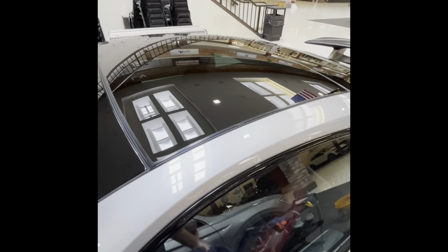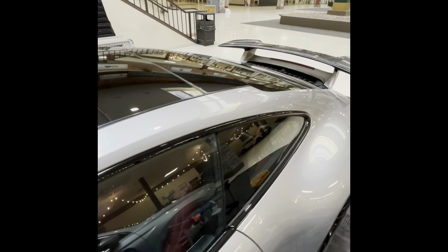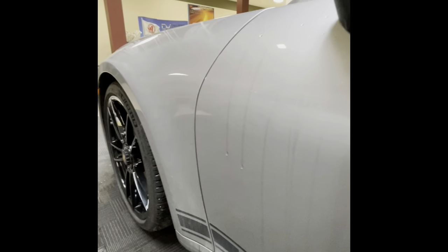Now, as we dry it, because the slick is on there, we also added protection. So go ahead and take a look at that, compared to the dirty parts. And then again, the clean.